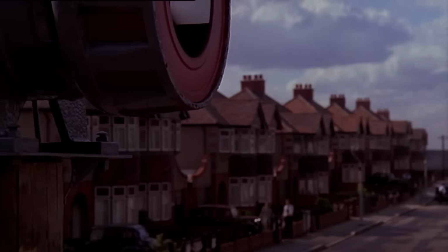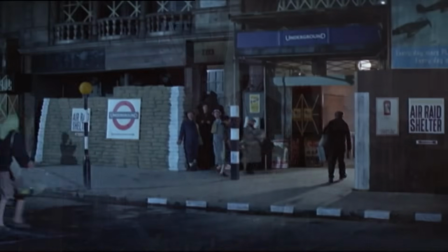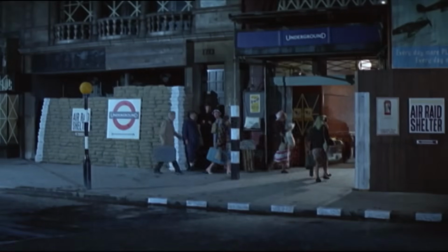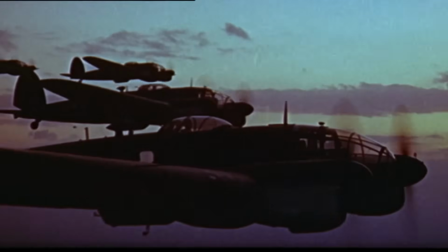Now Hitler would try to bomb Britain into submission. London would continue to suffer. Night after night, the bombers returned to the battered city, which burned like a terrible beacon.